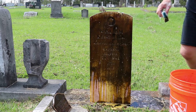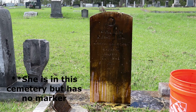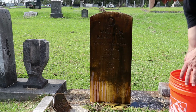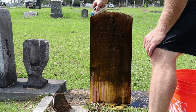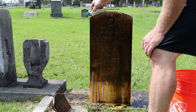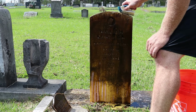And I was under the understanding that his wife was buried here with him, but I don't see her. She's not in this grave plot, I can tell you that for sure. And I haven't seen any other Kendricks around, so she may be buried under a different name. Maybe she's buried with her family, but we'll get them all doctored up before we leave, and it'll be good for another however long.